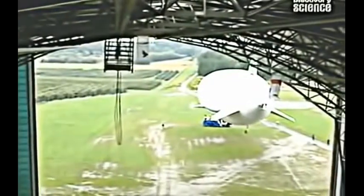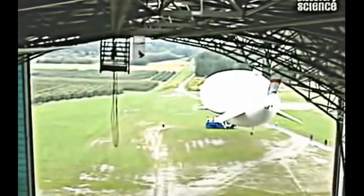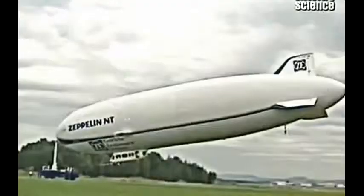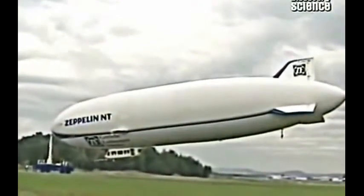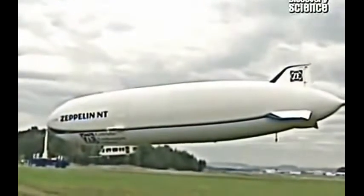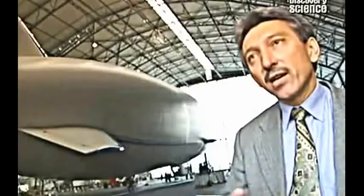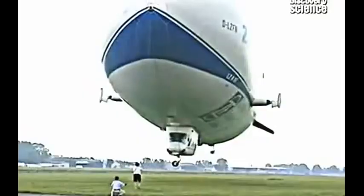The Zeppelin's revolutionary design isn't just light. Its new propulsion system gives it greater safety and maneuverability than ever achieved before. We designed a new propulsion system, and you see propellers. And we have three engine groups on both sides and at the rear end. And these propellers are swiveling propellers. And that means we can start and land like a helicopter.